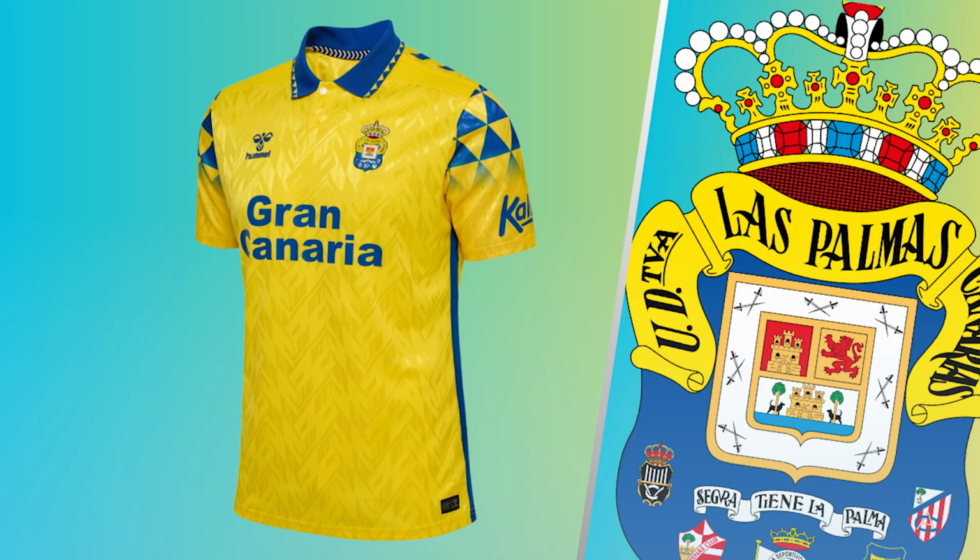Our next kit comes from Las Palmas. And I'm sorry, I said Getafe was my favourite kit. This is my favourite kit. Las Palmas, you talk about throwing it back to the 80s and 90s. This is it. You can see that geometric patterning throughout the whole kit. That is synonymous with that era. You've got the collar with the button up, same as Real Betis.